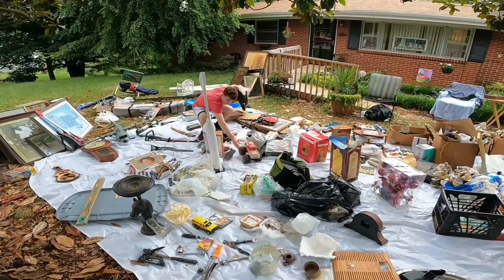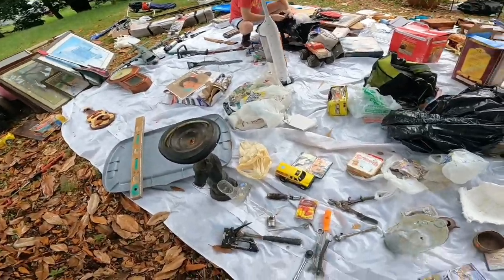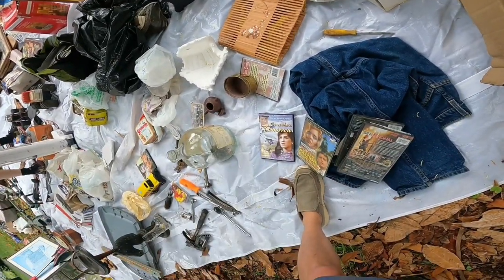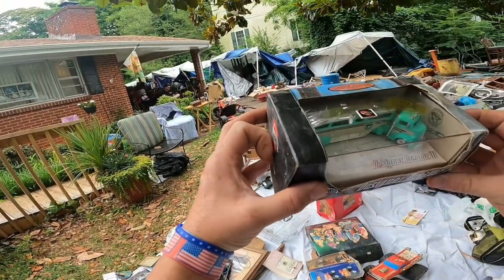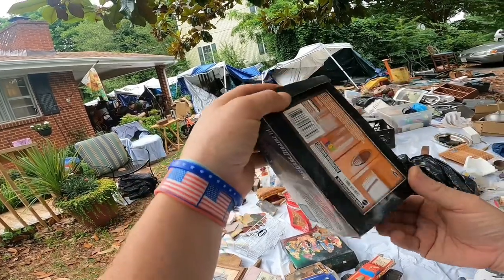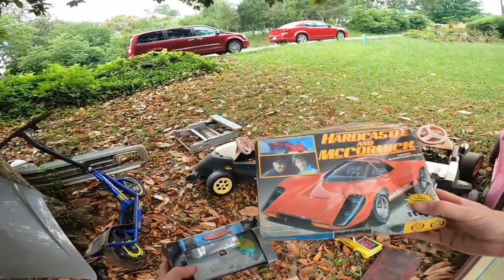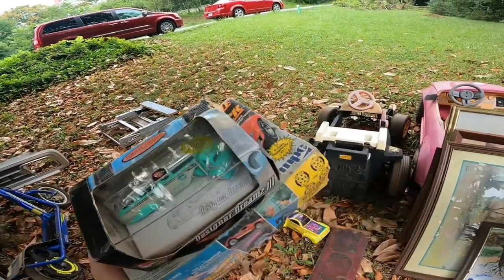Y'all got a lot of stuff in there. Hopefully they're paying you well. Yeah, room and board. Well, I guess room and board will do the trick. Designer Dreams 3. I just can't leave that behind. I don't care, the box is messed up. Should be good, right? I guess we'll find out.